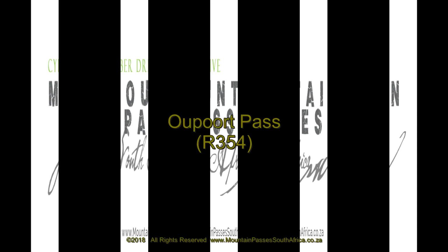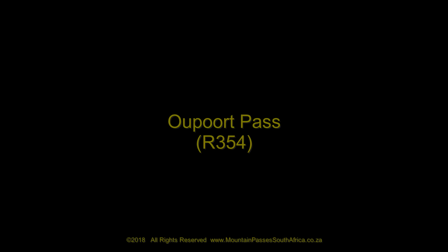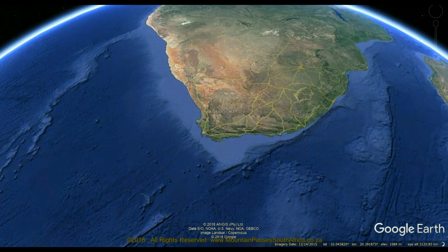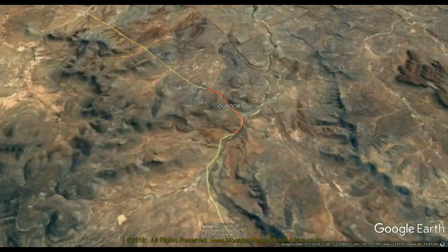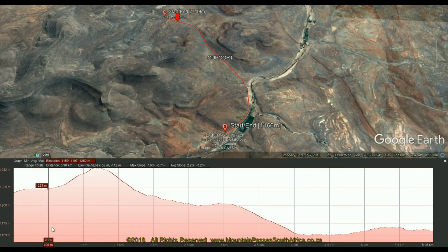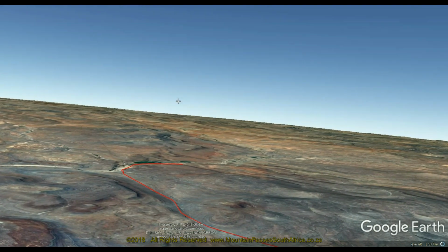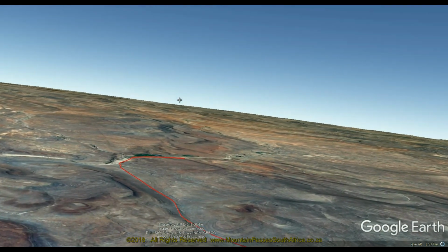The 6.7 kilometer long gravel pass is located on the R354 between Sutherland and Middelpos in the Northern Cape. It's a fairly minor pass with an altitude variance of only 82 meters and an average gradient of 1 in 82, which makes it a very easy drive, but be especially careful of corrugations, which can become quite severe towards the southern side once the gradients flatten out next to the riverbank.